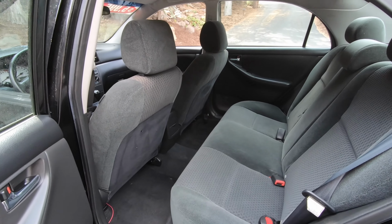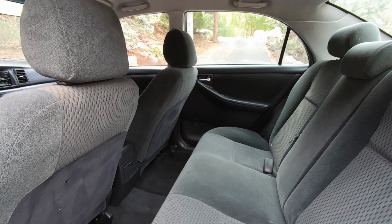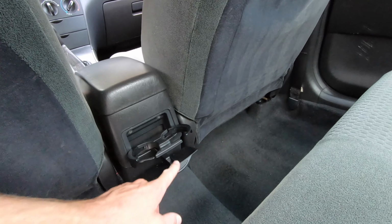Despite the small size of the Corolla, this rear seat isn't too bad in terms of rear leg, head, and shoulder room. Otherwise, a very simple rear passenger area. Got this single compartment that opens up with 2 cup holders.